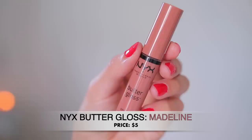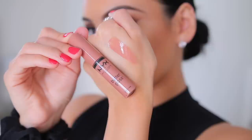Madeline is such a pretty natural color. It's great even by itself as well. It's kind of like your lips, but better. It's this really natural color. It's not that much darker than my natural lip color, which I think is perfect for every day.